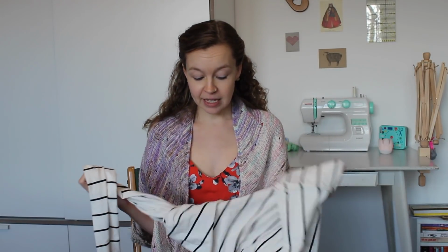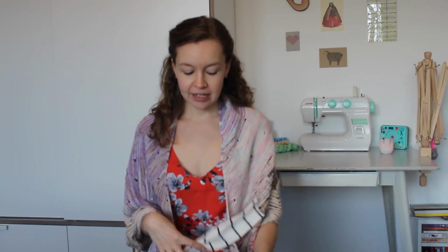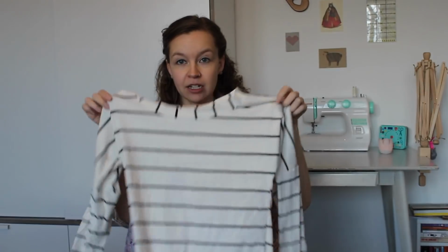So let's move on. I do have one sewing work in progress, which is another Sew Over It pattern. This is the Molly dress. This is the City Break Capsule Collection, which is a collection of PDF patterns. And this one can be made as a top or as a dress, but I decided to make a dress with this striped jersey that I have.